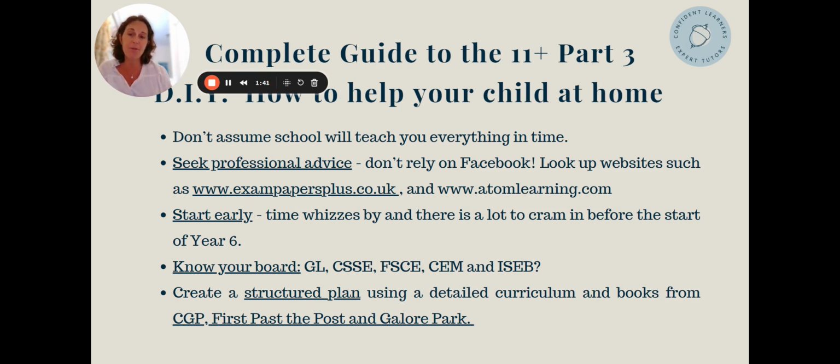You've got the exams which are taking place at the beginning of year 6, and they are assessing children in everything that they will learn in year 6. So they haven't done the learning yet. Okay, so you can't assume that school's going to do it, however brilliant their teacher is and however bright your child is. The next thing is to seek professional advice.